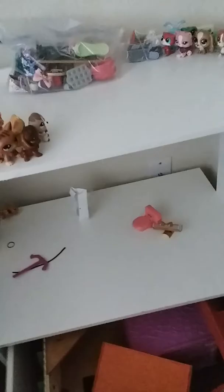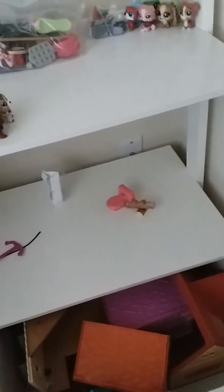Did that give you a headache? Sorry about that. Down here are some other things, like a McDonald's toy. That is LPS Top Hat's stuff. She leaves a lot of stuff here. And then there's a refrigerator. Okay, put that back.